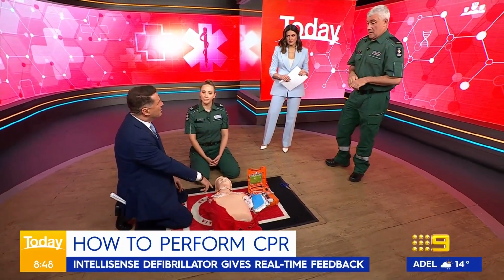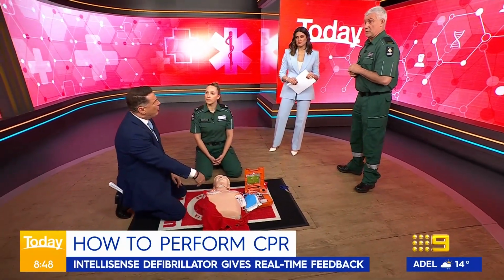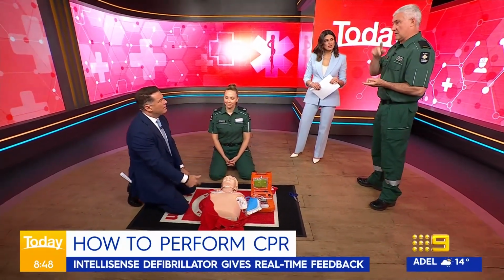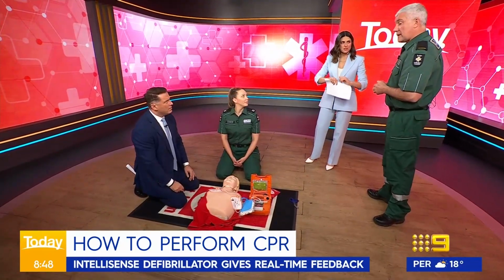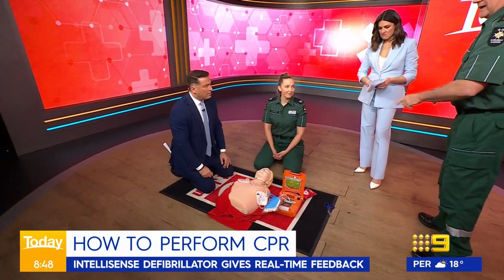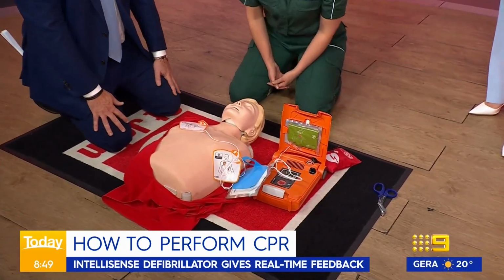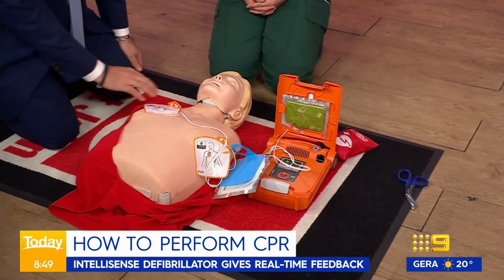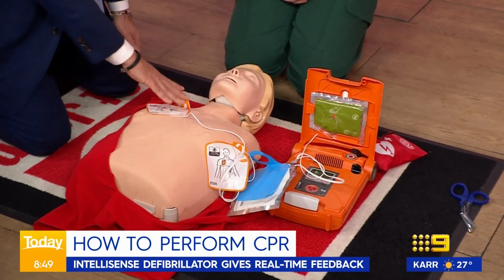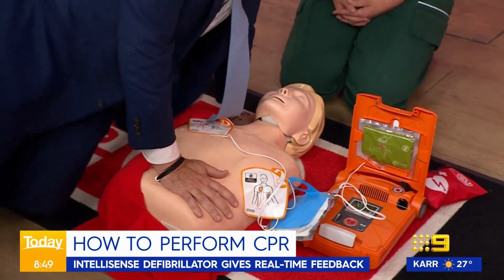How many shocks? These machines can do up to about 15 shocks. It will keep cycling through every 2 minutes, and in between, you've got to do the compressions. These newer machines tell you all the way through it. We've got a feedback device as well that you can put on the chest, and the machine will actually say to you, push harder, push faster, push deeper. Wow, so it actually coaches you. It's got an inbuilt coach that talks to you.